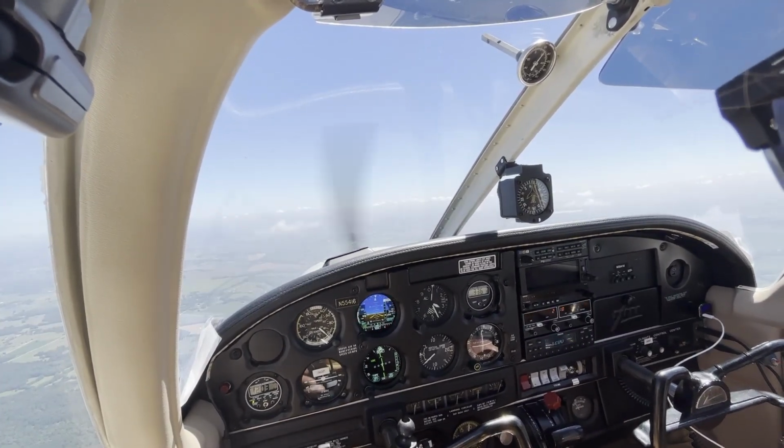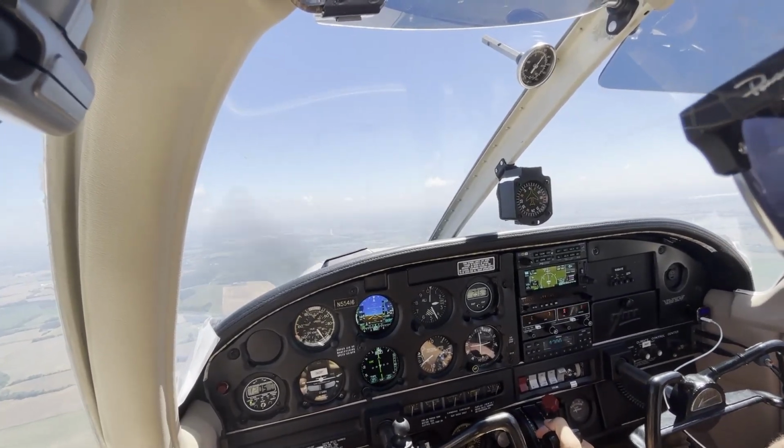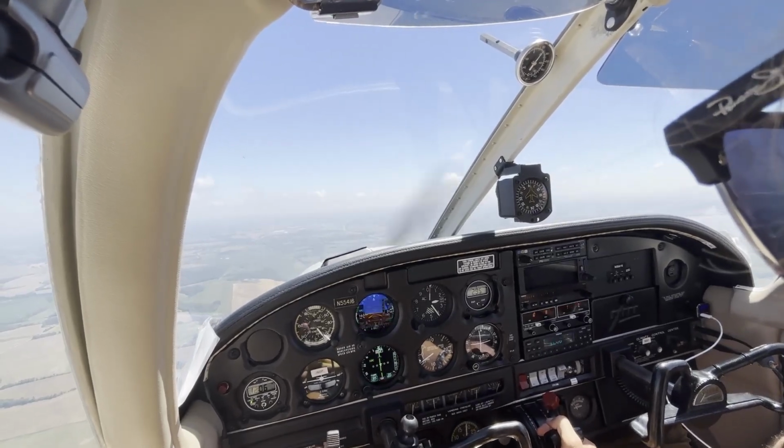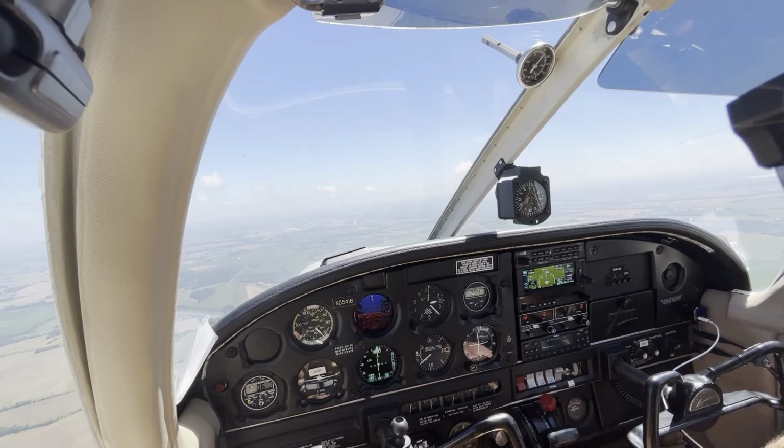1,000 to go. Little high above glide slope, left of course or right of course. Go ahead and correct. Let's see what 19 gets us. I bet you 19 will get us right along the glide slope.